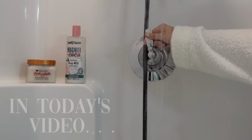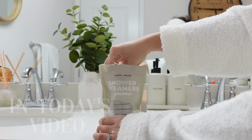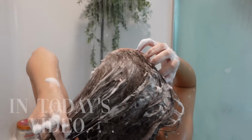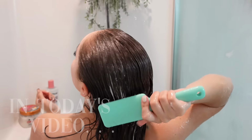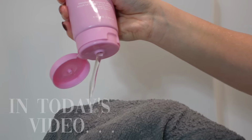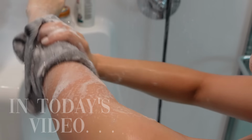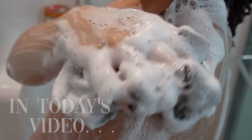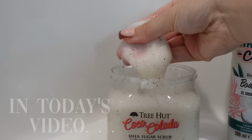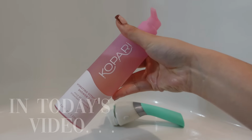If you don't know, lately I have been in love with smelling like coconut, y'all. So I have dedicated an entire routine to smell like coconut. So if you want to know how I achieve a beautiful and mature coconut scent from head to toe, keep watching because this is my new coconut scented hygiene routine.